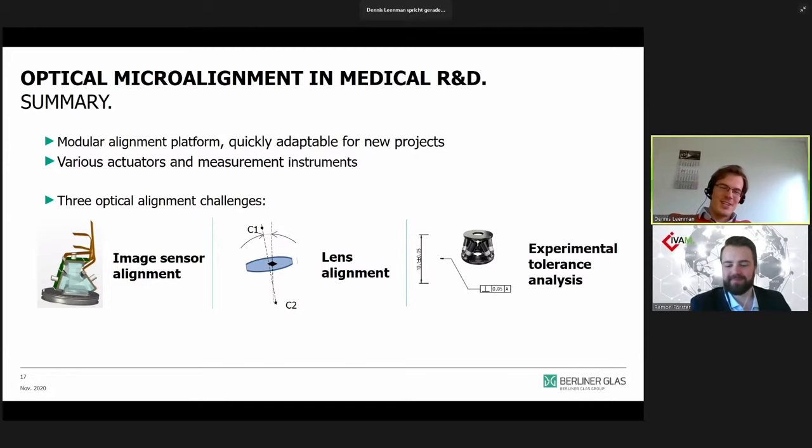So I've shown you the modular alignment platform, which is quickly adaptable for any new project. We have various actuators and measurement instruments. And I've shown this by means of three cases: image sensor alignment, lens alignment, and an experimental tolerance analysis. Thank you for your attention. And if there is any time for questions, I am happy to answer them.